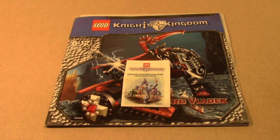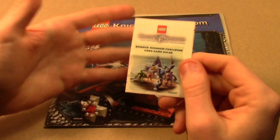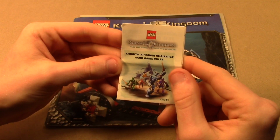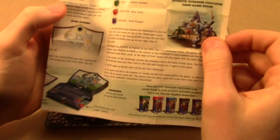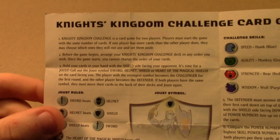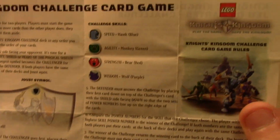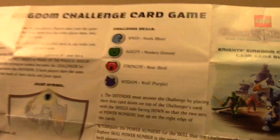Alright, I wanted to reposition the camera to look at the instructions more in depth, as there's quite a lot to look at, but I just want to glaze over this real quick. This came with the set when I got it. It's the Knights Kingdom Challenge card game rules, and it looks like it's mainly advertising the first wave of sets. It's a whole card game. If you want to pause it, go right ahead, but it seems to be a kind of joust game, and you have joust rules and then abilities or challenge skills, which represent all the other animal symbols for the knights.